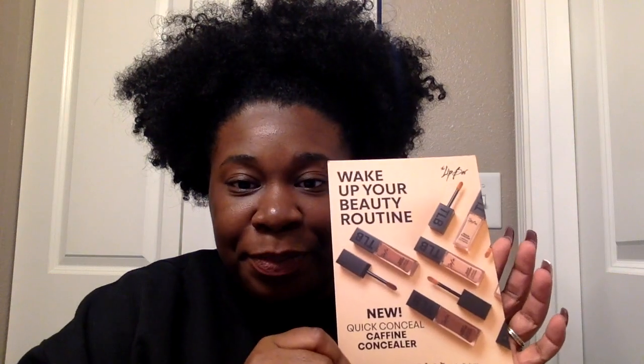concealers, and so here's the concealer from the Lip Bar. It's called the Caffeine Concealer. Obviously, wake you up, make you look like you're awake. So I'm kind of just going to be going through and telling y'all about their products and see if I can do this in, I think it's 10 minutes with the concealer. So 10 minutes, we'll see. But I'm going to be talking through it.